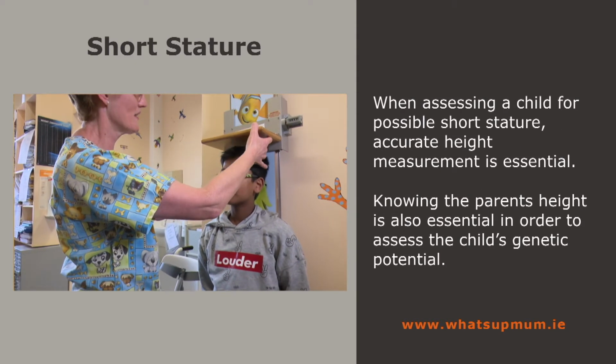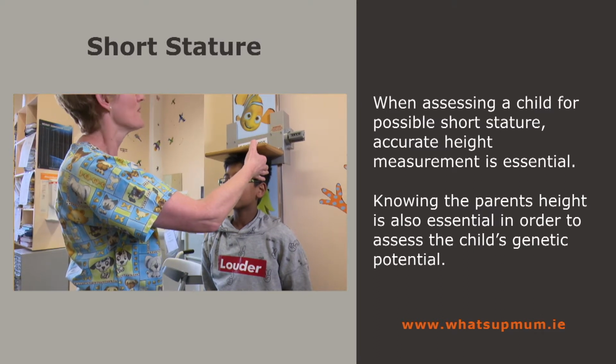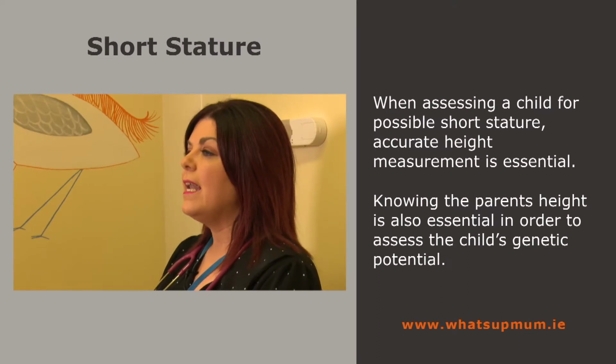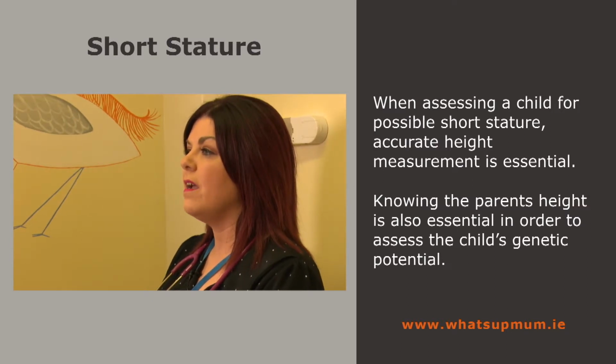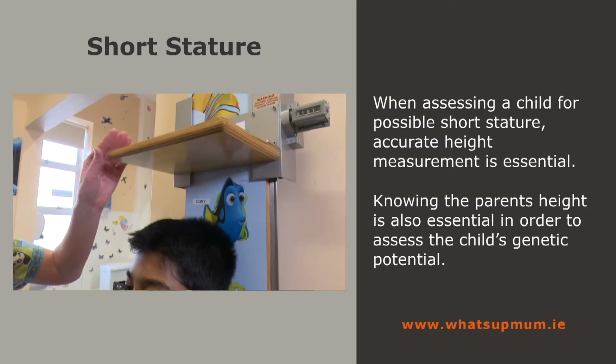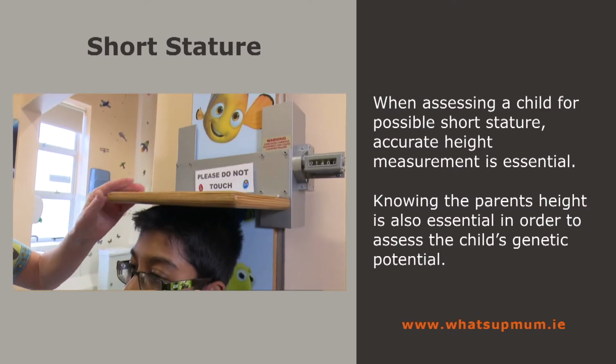When assessing a child for possible short stature, accurate height measurement is essential. And it's important that this is done by a fully trained nurse who has been trained in measuring height. We use a wall-mounted stadiometer to measure children in our paediatric clinics.